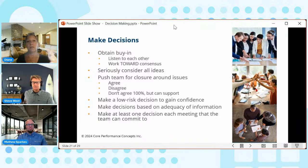Make your decision based on listening to everyone and getting towards consensus. That doesn't mean you have to have full consensus. Make sure you've considered everybody's ideas and push for some sort of agreement. What you really want is people that are agreeing, or that even if they don't agree, are willing to support you. And we're going to be making decisions all the time as project managers and project team members.